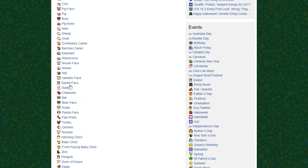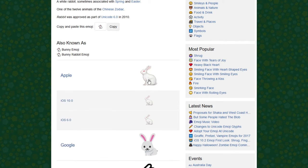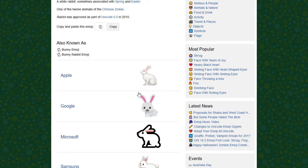Rabbits are cute. Let's try rabbit. Oh god. Okay, so let's just get right to this. Apple's, bad. I don't like Apple's. Apple's is way too realistic. You need a cartoony style. These are emojis. These aren't pictures. These aren't clip art. This is emojis.